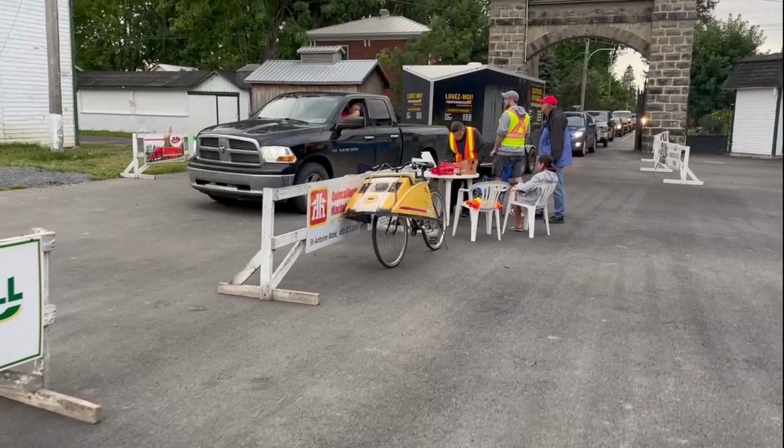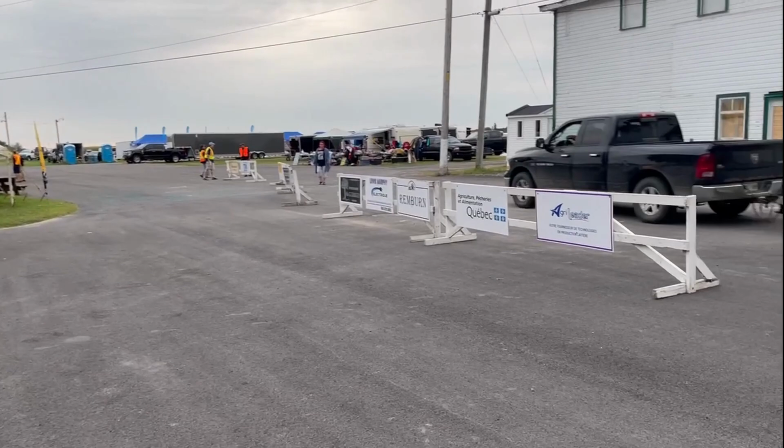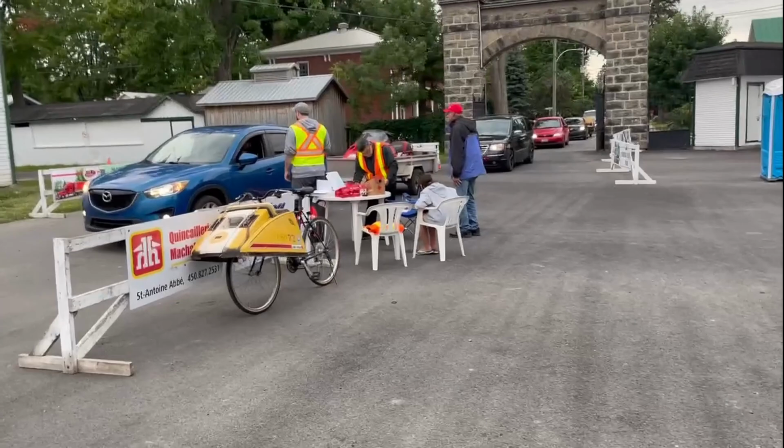So this is what we want to see. The lineup has begun, 7 o'clock in the morning. We had a lot of vendors show up last night, a lot of people exposing their machines. But now we're starting to get the lineup, which is good. Maybe open up a second lane to admissions here. All right.